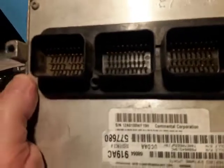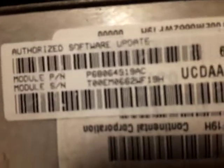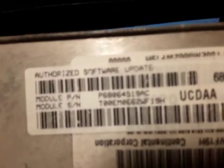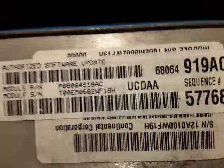So basically, I'm like, this had to be my problem. So you have to get the numbers off here to match. Now I have it upside down here for the numbers. So let me see which one was mine. It's kind of blurry here, but in the middle of those two barcodes, it'll say P063A. I think that's a 919AC. That's the number you're going to need. So it's P68064919AC. That's the number you're going to need when ordering a new one. And here it's actually on the end here. You see it too in big, 919AC. You're going to need that number.